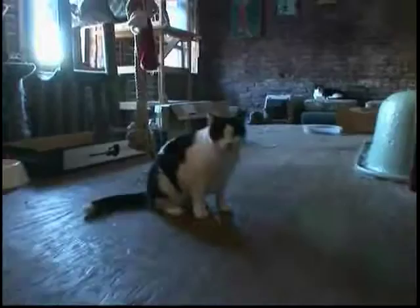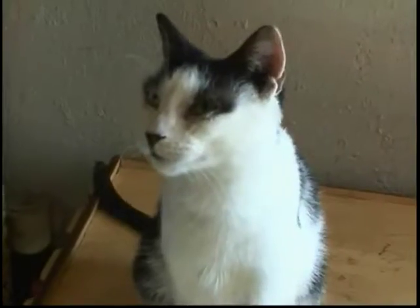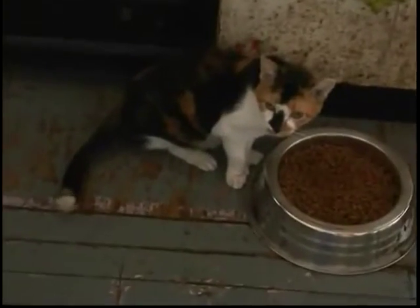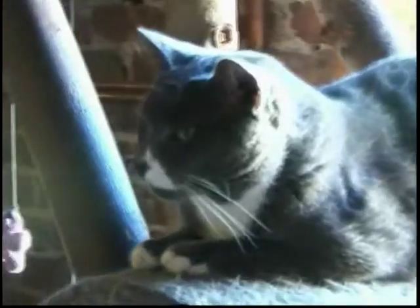In this space I have 30 cats of all different colors and varieties. There's Honeysuckle, there's Otter, there's Mezuzah, there's Mr. Yams, there's Mary Magdalene, and Noodle, and the names go on and on.